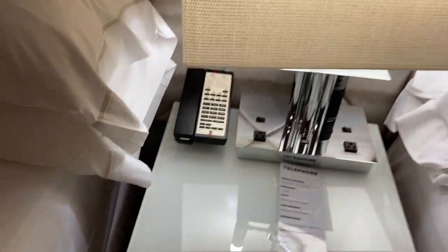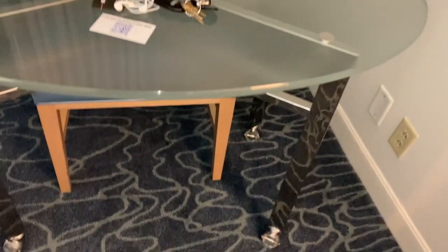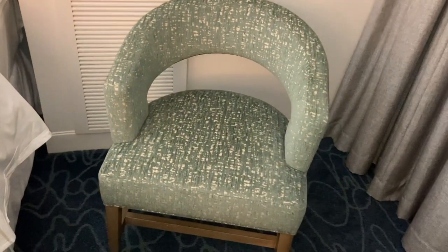Your phone, lamp. They have this nice little desk that's on wheels, so you can move it anywhere you want around the room, which is nice. A chair behind it, additional chair over here.